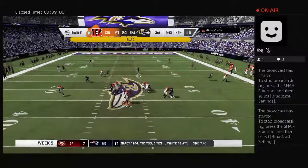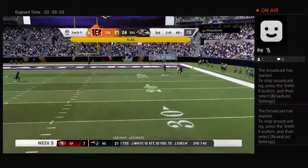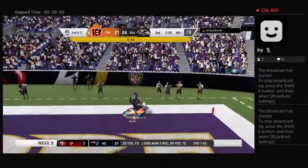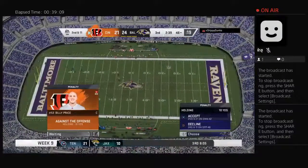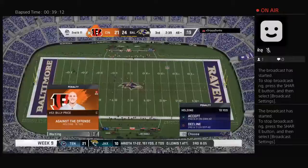On 2nd and 11 now. Jackson, he'll let this go for the end zone. And this is intercepted, but they'll say out of bounds. Oh, very close to a turnover there in the end zone.